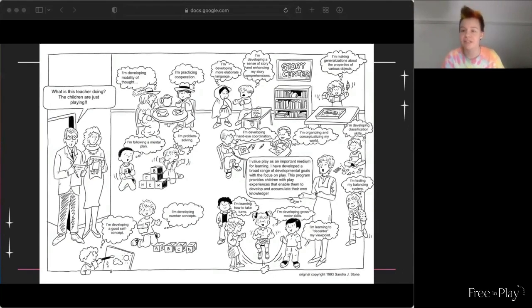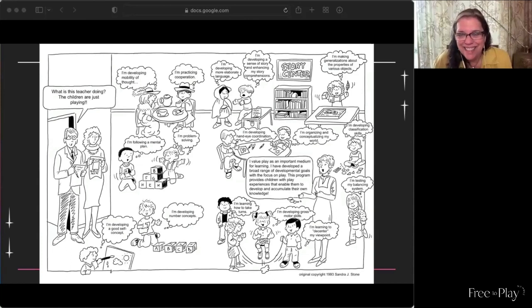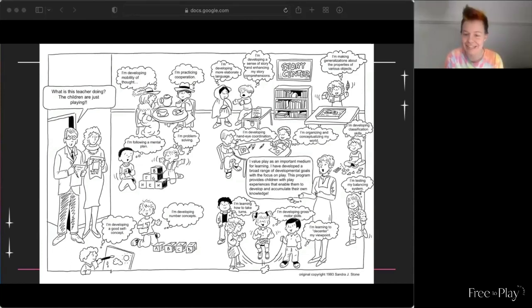I'm problem solving. Something went wrong for me and I'm having to figure out how to fix that. That comes up constantly in school and constantly in play. And it's so much less threatening if you can practice it through play. I'm developing hand-eye coordination. That's one the OTs love. I'm testing my balancing system. That's one the PTs love. I'm developing gross motor skills. There's the PTs again.